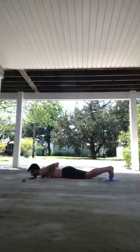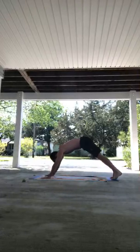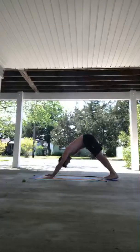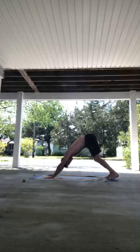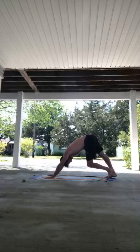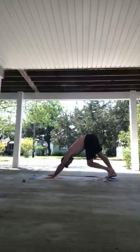Palms plant, tuck the toes, inhale, press up, exhale, down dog. Again, you can find stillness here, or you can bring in movement if it feels good. It's up to you. And we're holding here for another 3 breaths.